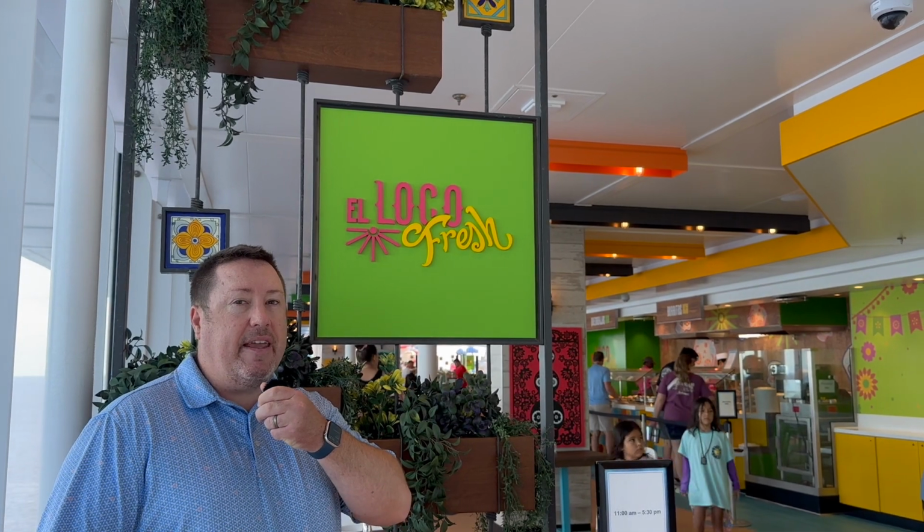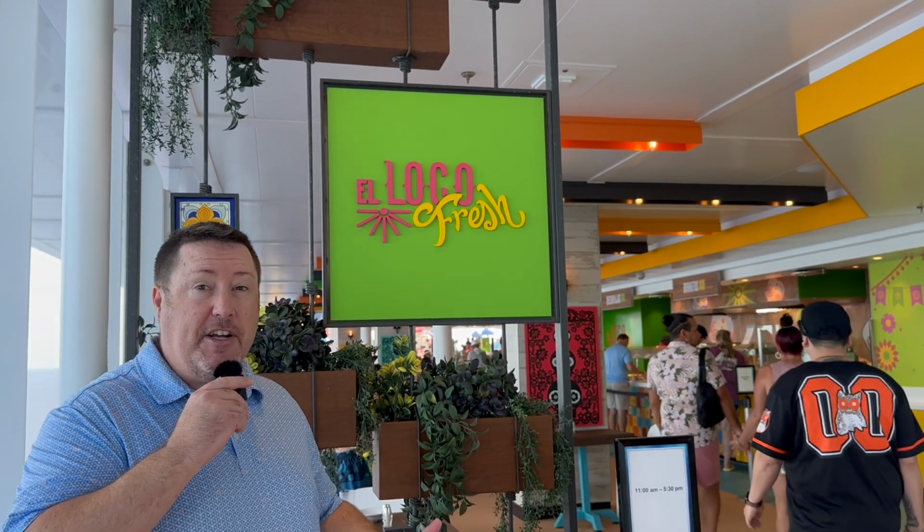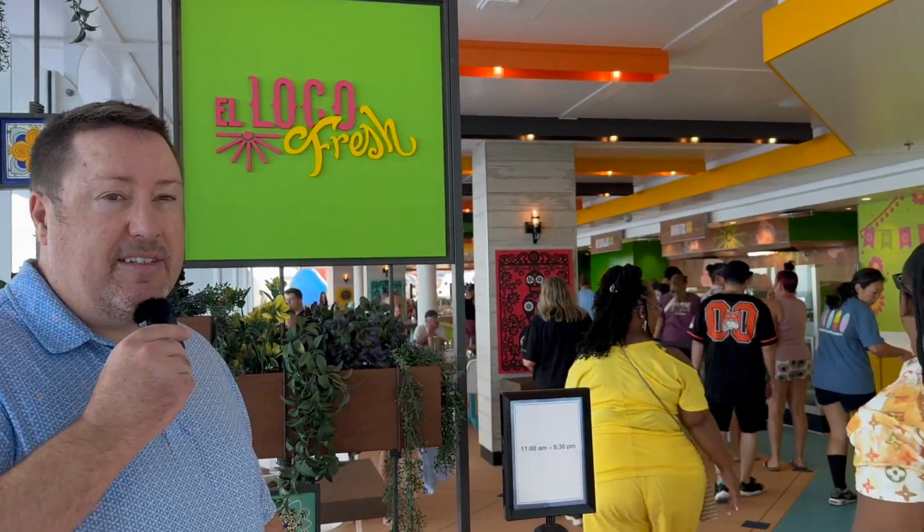And just outside the arcade on deck 16 in the aft or back of the ship near the Sports Zone is El Loco Fresh, another free place to eat. And this place is fresh and delicious. So let's take a look to see what they all have.